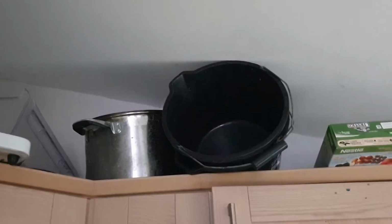That one usually lives on the table, but it is not right now. More pots and buckets, of course. The Cheerios are not part of it. They just, you know, live up there anyway.